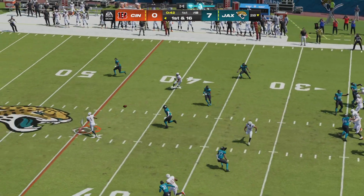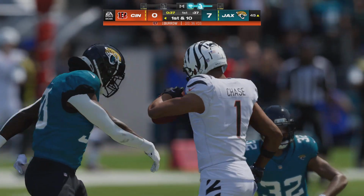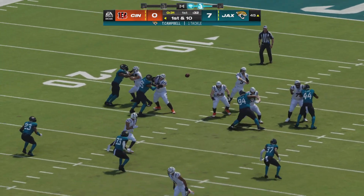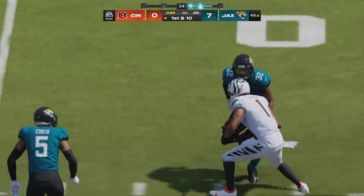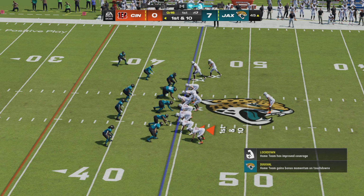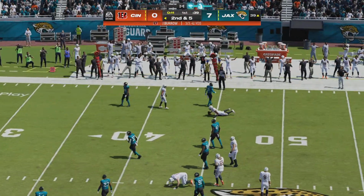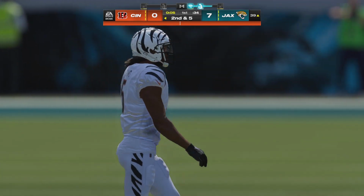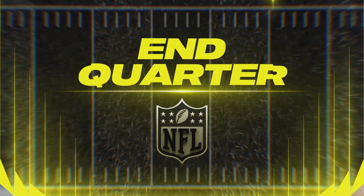Here's Burrow setting up to throw it. Man open, that's Ja'Marr Chase, complete. And he's taken down right at the 45-yard line. A very solid gain of 27. So in Jacksonville territory now, here's a first and 10 at the 45-yard line. Here's Burrow. That one taken in by T. Higgins. So 5 yards on the play, and it'll be second down. Brings up second and 5 at the 39-yard line.